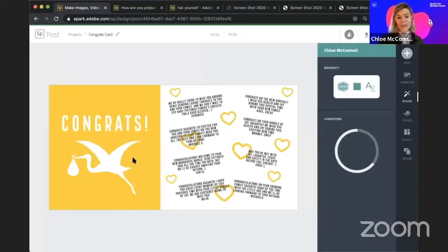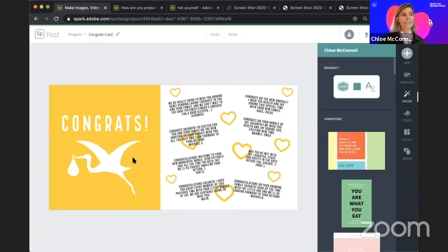Yeah, exactly. And the other thing I want to share is that project sharing and co-editing is also really fun to build office morale and to inspire each other. Something that we do a lot on the Spark team is to create digital cards for each other. This is an example of a card that we created when a coworker was having a baby, and we sent it around to the team. And everyone in the team was able to go in and add their own custom comment to it. We've also done this for birthdays or for milestones, and it's just a really fun way to be creative and tell the team that we're there for them.